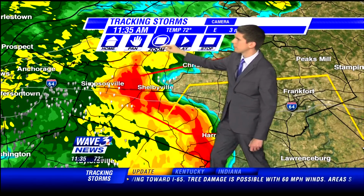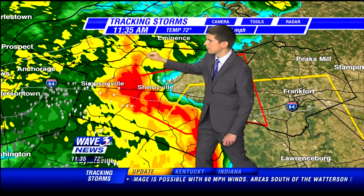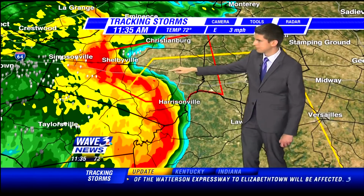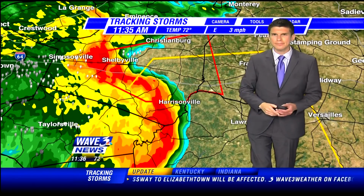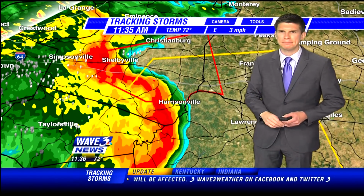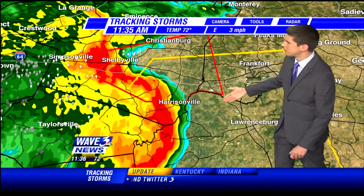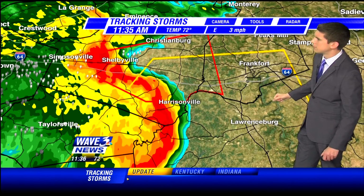Approaching the Harrisonville area, and we're starting to see the initial edge of that line bow out. It's pushing off to the east, and Ryan, we see those winds undercut it, and you will get a very, very intense and harsh wind gust. Harrisonville, everyone around that area, you really need to take cover now despite not being included in that tornado warning.